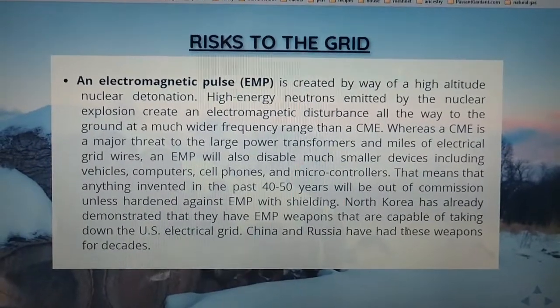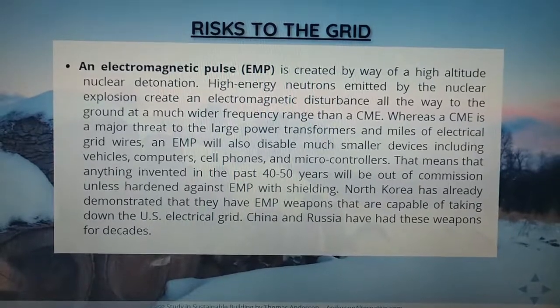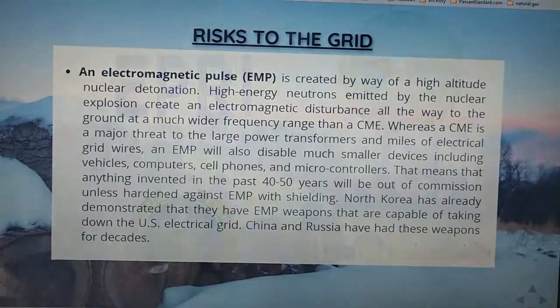We're not hardened against EMP at all. Basically, the entire grid would be taken down. All of our devices would be taken out.